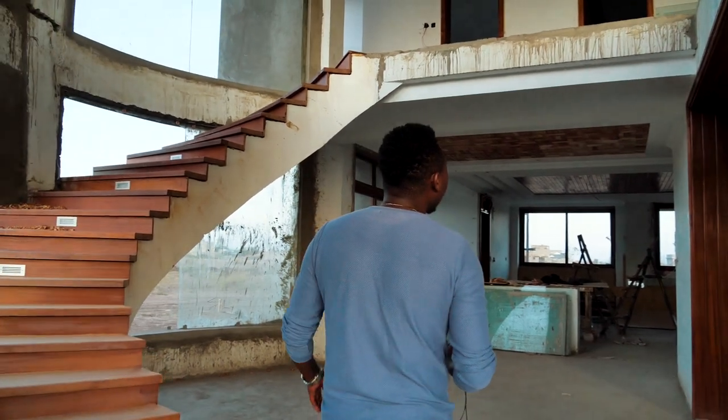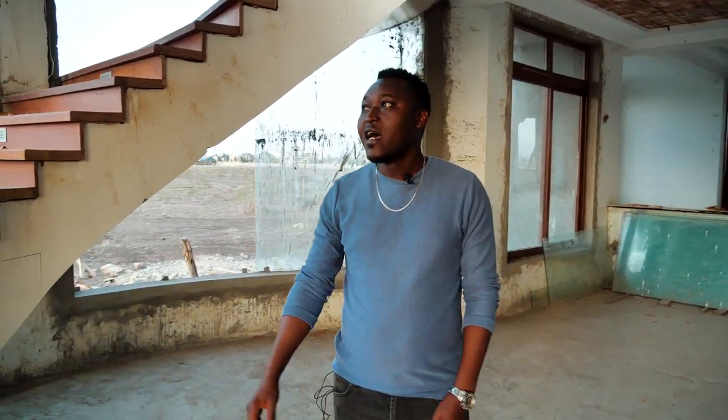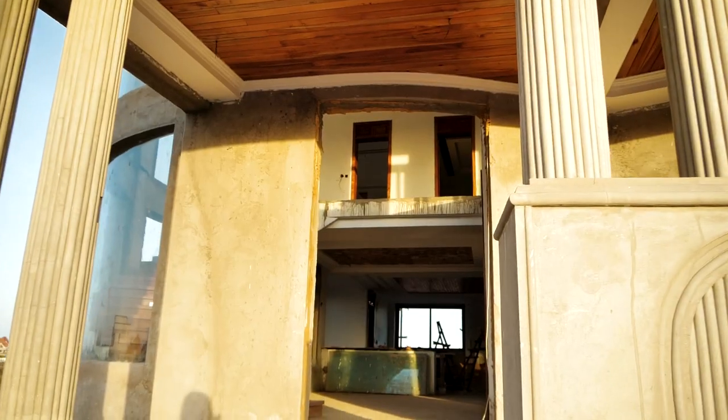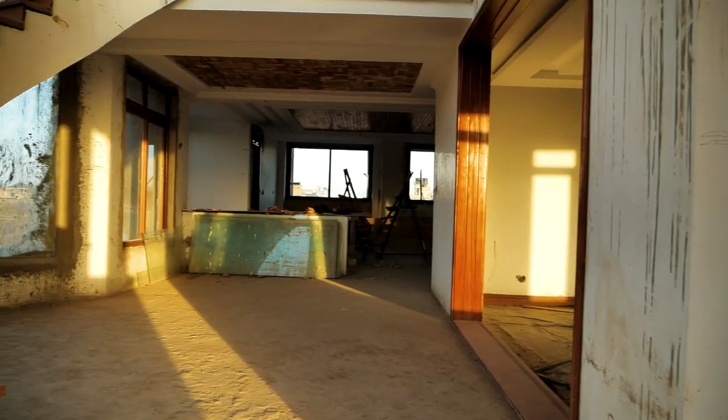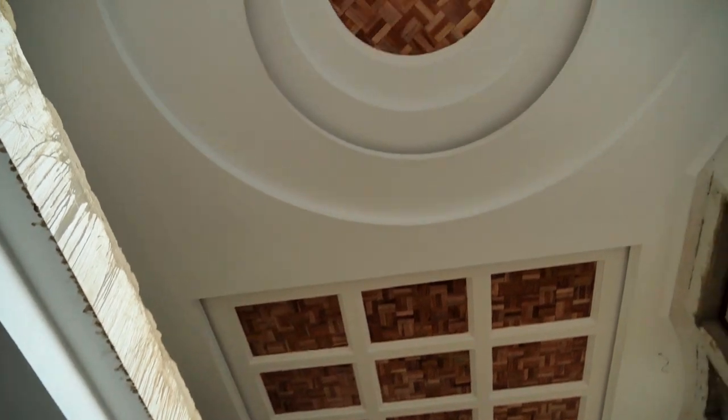Currently, we've been working on the interiors, and we've already done the wall skimming before we start the first coat for paint works. And we have our entry lobby area, which has that double volume feel. You can see the double volume from up there.